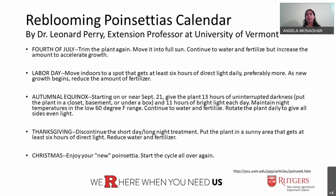Around 4th of July, you can go ahead again and trim the plant. You can move it into full sun. By this time, the plant should be acclimated to the outdoor conditions, and you want to continue to water and fertilize to help build the growth of the plant.